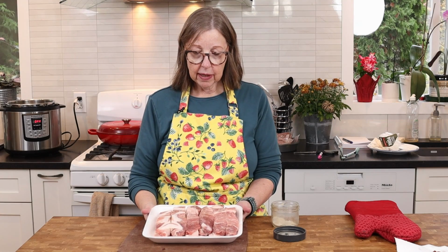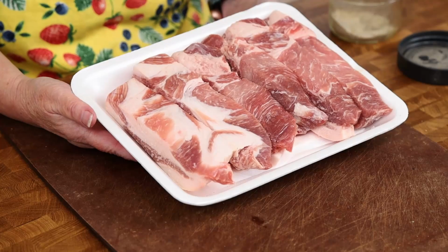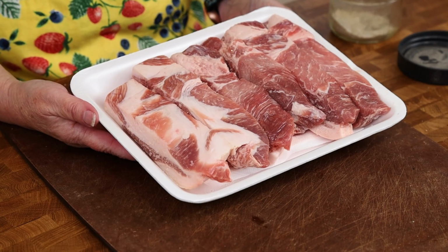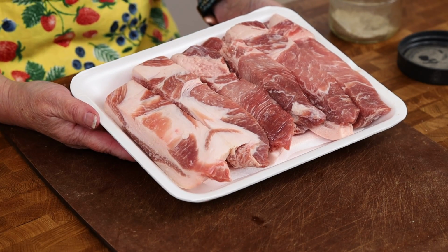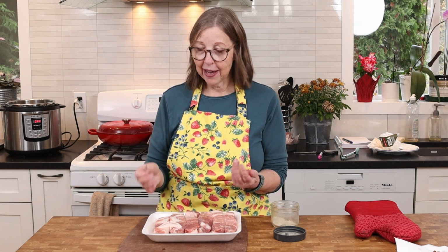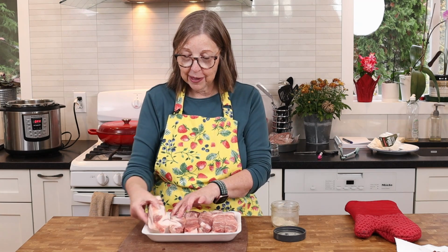These are the country pork ribs. I never knew what they were. To me, they're not really ribs. I have pork ribs in my freezer and they look like ribs with, you know, not much meat. But what these are, I heard about these from Christy over at Meeting Wellness. She told me about them.